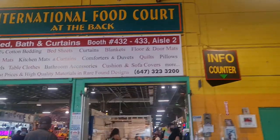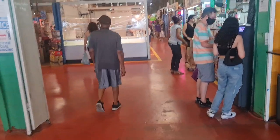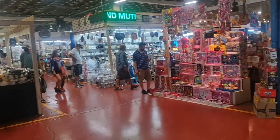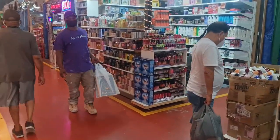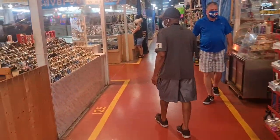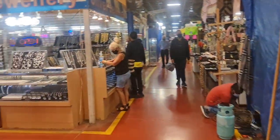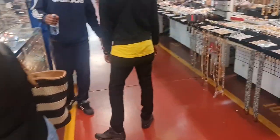Look at that. International food court at the back. May food court naman pala. So, para talaga siyang bagsakan, like mga murang products and all. Mga perfume. Ito, $10. Watch repair, mga watches, mga accessories, and many other things.